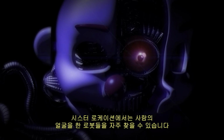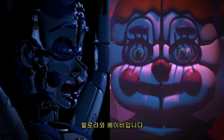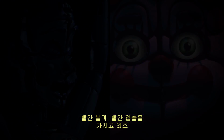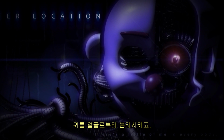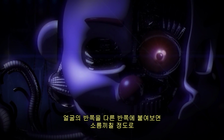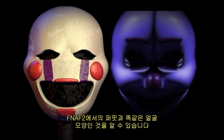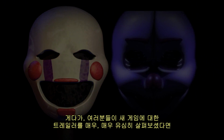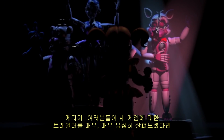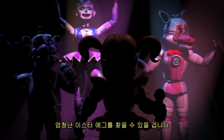Fast forward to Sister Location and we see humanoid faces everywhere. Ballora and Baby, rosy cheeks, lipstick. And now look at Day of the Tentacle over here. Notice that the ears can detach, separate itself, from the main mask part of the face, it's the exact same silhouette that our puppet's face has had since the second game. Additionally, if you look at the trailer for Sister Location very closely, you discover what may be a very cool Easter egg.